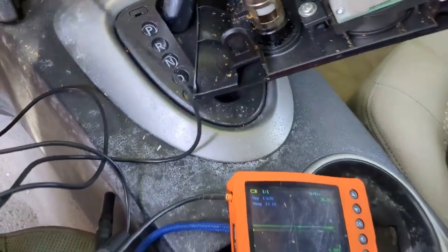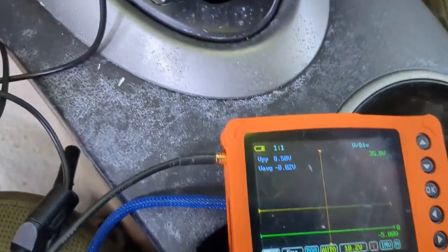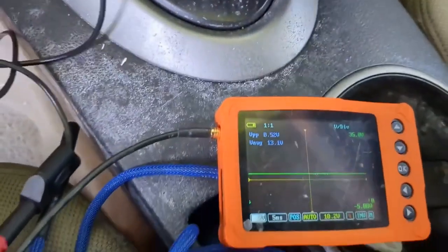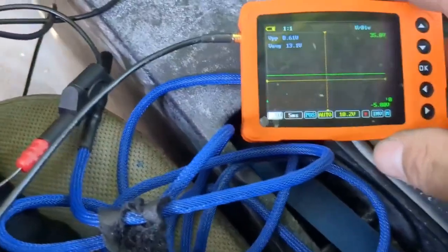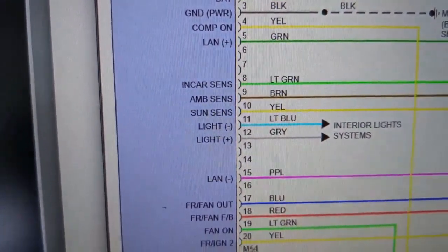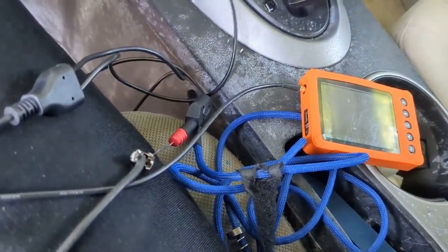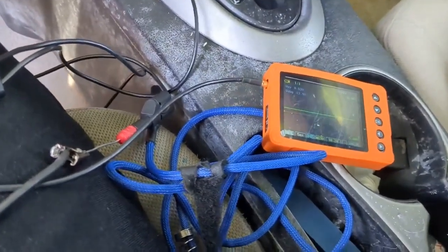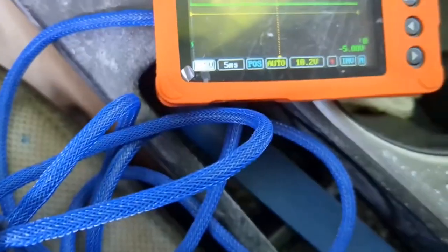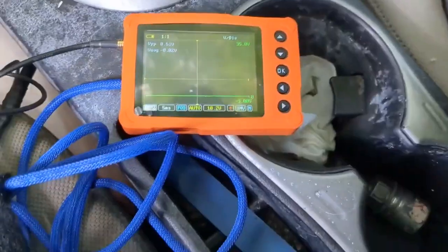I'm on battery negative here. And if I go to the LAN, this is the purple one. What am I up to here? My battery voltage. Okay, this is LAN negative. And LAN positive is the green one. And this one is also at 13 volts. So it's battery voltage. It should have like a pulse.